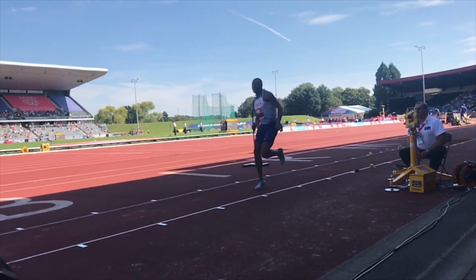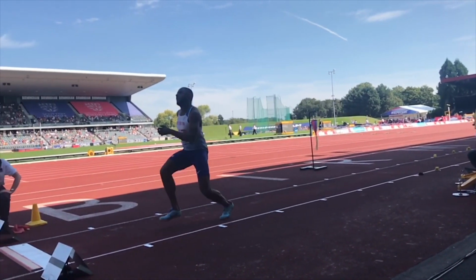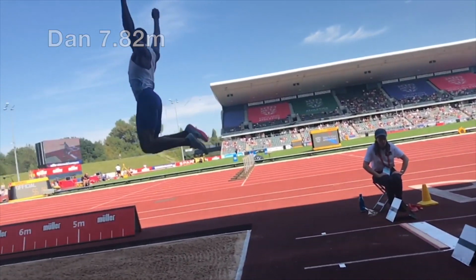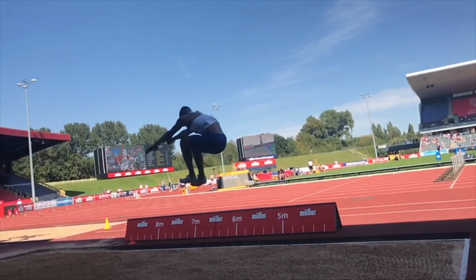This was Dan's final attempt, and had he got his angles correct off with the takeoff, it would have been a very long jump. You can see the feet dropping as he comes into land.